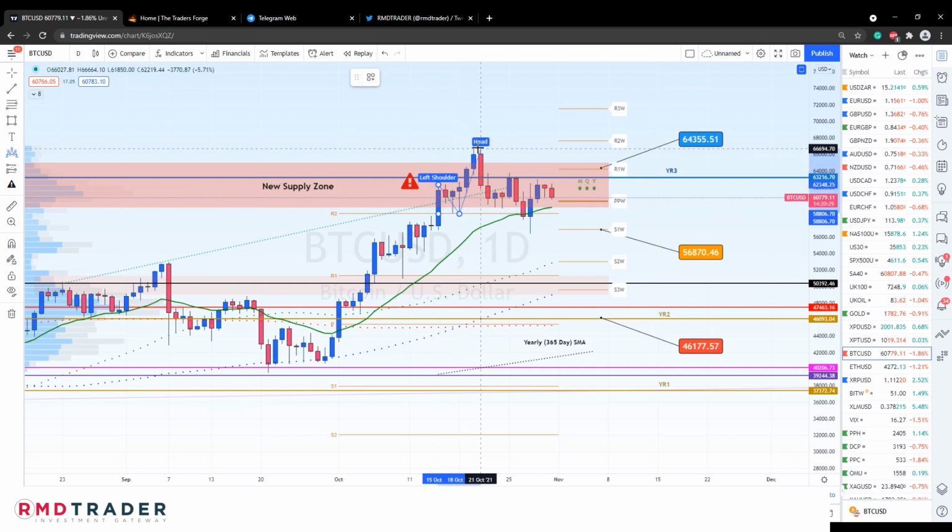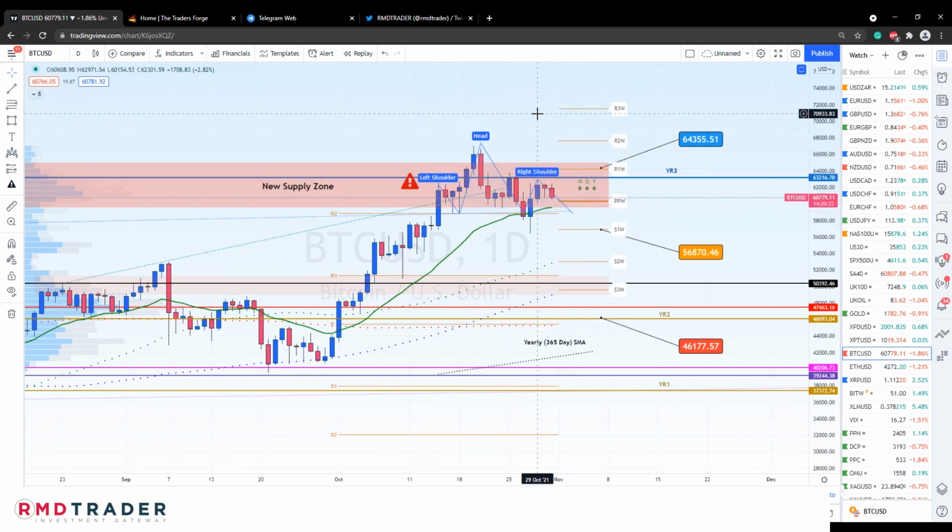So if we see it as the left shoulder, we see that top as the head and this area as a right shoulder. It's possible that we could see a short to medium term top, and that could see price correct towards this area of support where we have our daily 100 SMA, and this is somewhere below 50,000, between I'd say 46,000 and 50,000. But before that will really start to play out, we would have to see a move below that weekly S1, which is also the low from last week at 56,800.